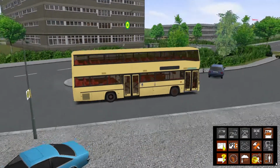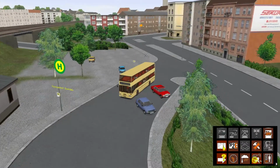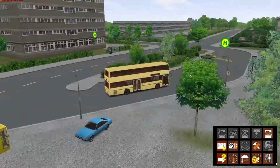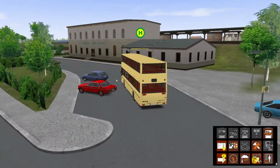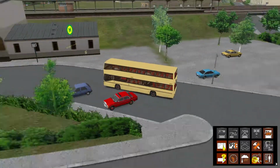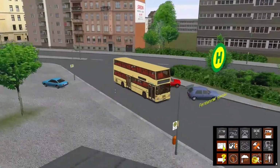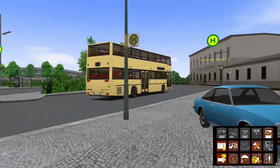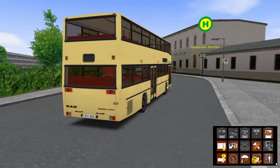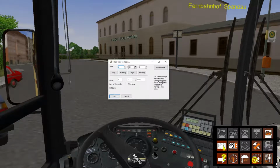Nice shorter journey, but this is a nice one because actually I've not really done much of this map, and it's quite an interesting one because it's one of the ones that actually came with the route, Berlin Spandau. It's quite a nice map, and it's set in 1988, which was around the time of the Berlin Wall collapse. It's all quite interesting, in that era of history, when things were quite interesting in terms of the whole East Germany, West Germany thing. Not that I was exactly alive then to know about it, but I do like history and things like that.